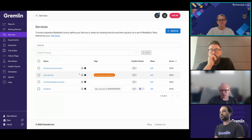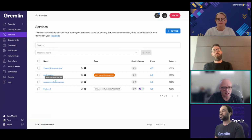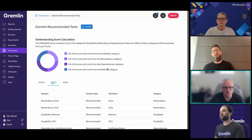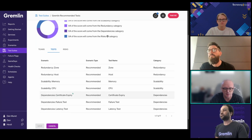That's a great question. So no, you don't have to manually prepare these. If you add your service to Gremlin, by default you'll get this Gremlin recommended test suite. Yes, this is using scenarios under the hood. Those tests and scenarios are automatically predefined for you using the Gremlin set of tests: the zone and host failure, memory, CPU, and the 3 different tests for dependencies. So this is the default that you will get.